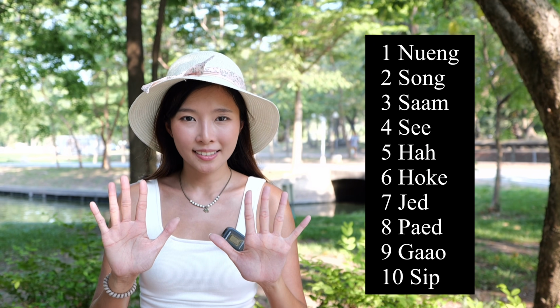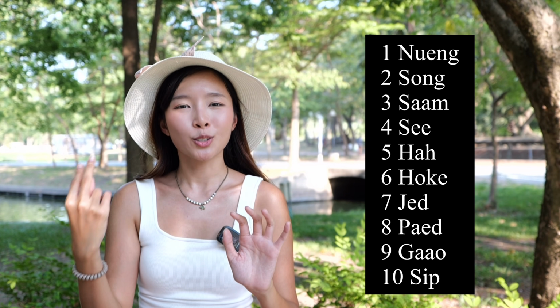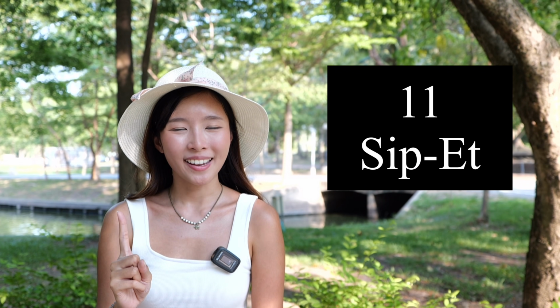Now let's learn to count 2 digits number, starting with 11. Thai counting number systems go like 10 and the number. So 10, 1, 10, 2. However, 11 is your first exception. You have to remember that if 1 is behind a number, it becomes et instead of nueng. So 11 is sip et.